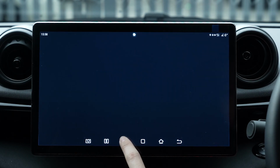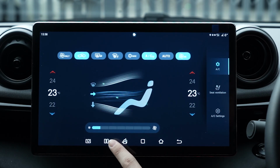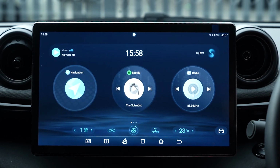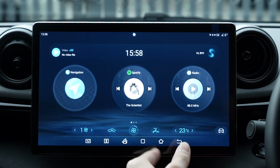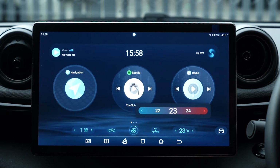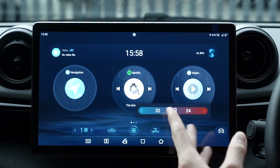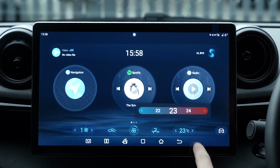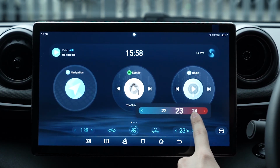And then this is the climate control. We will also go through that a bit later. Then here, this button is to select where the air is coming from. It's just a single tap to toggle between all of those settings. Lastly, this one is temperature control. So we can select whatever temperature that we want. I find myself more comfortable at 23 degrees Celsius. So yeah, you can just select whatever you want.